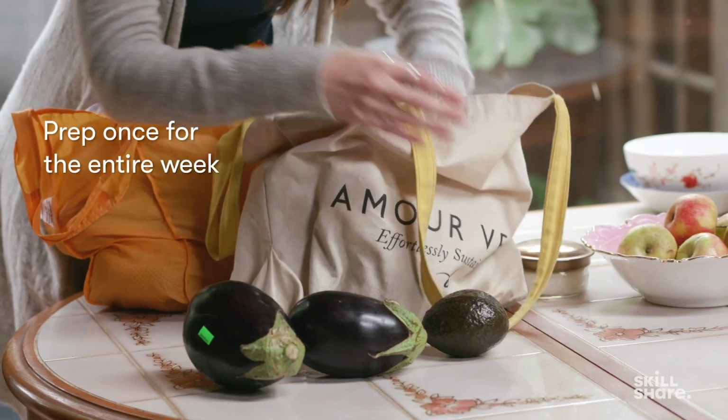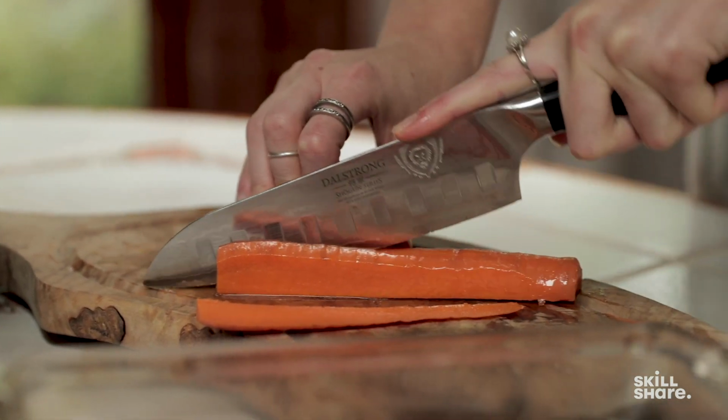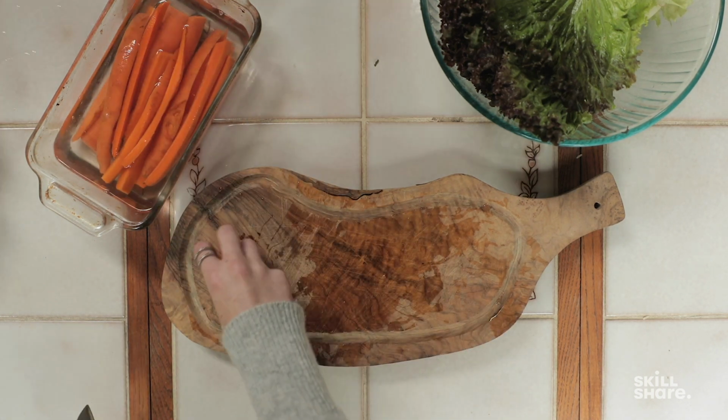I find that when I come home from the grocery store, immediately dicing, chopping, and getting a few things that are easy and ready for me to throw into my meals is one of the best ways to make sure that I actually cook at home rather than going out to eat.